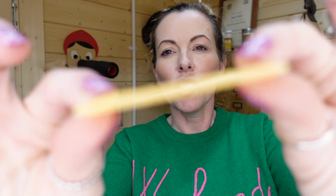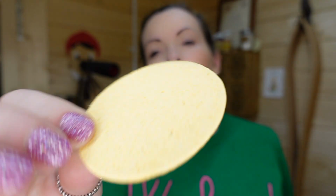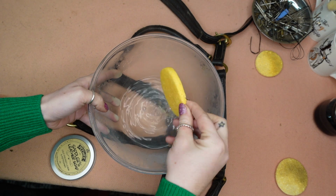They come with these magic sponges. Can we see this? And you might think, that's not a sponge. It's a biscuit. It's not a biscuit, it's a sponge. And it's made entirely out of wood fibre, so it's completely biodegradable, because most sponges are made of plastic. This is made of wood, and what it does is you dip it in water, and instantly, ding, it comes out as a fully fledged sponge.